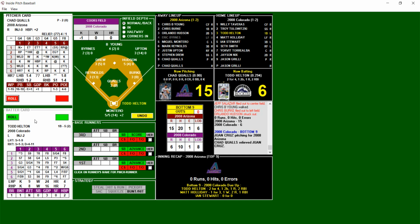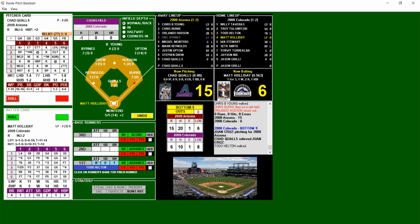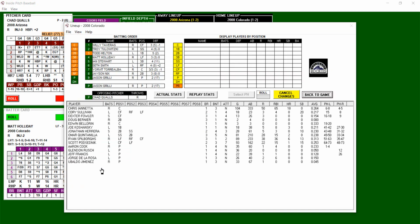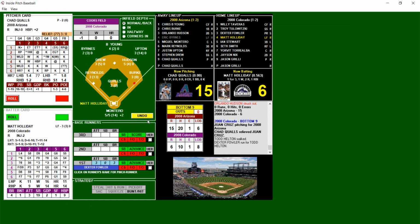It is Todd, Matt, and Ian due up. Todd Helton is 2 for 4. Here's the pitch. It's a walk, and they walk Todd. And with that, they're going to bring in a pinch runner. Dexter Flower is going to be a pinch runner. And that is going to bring up Matt Holliday.